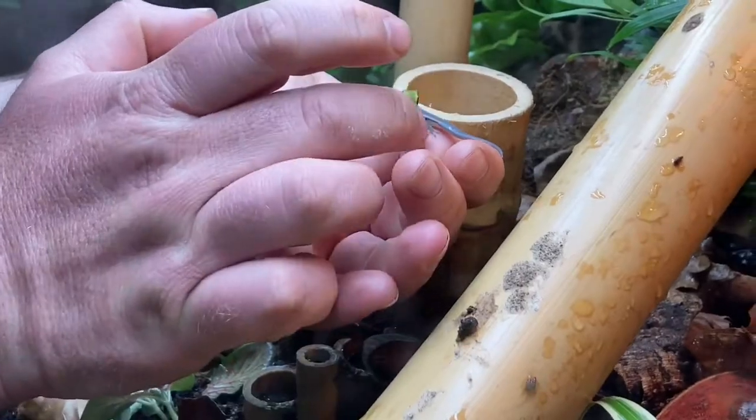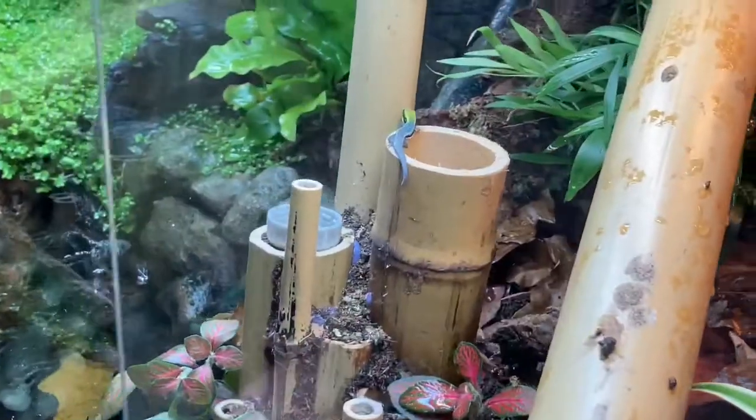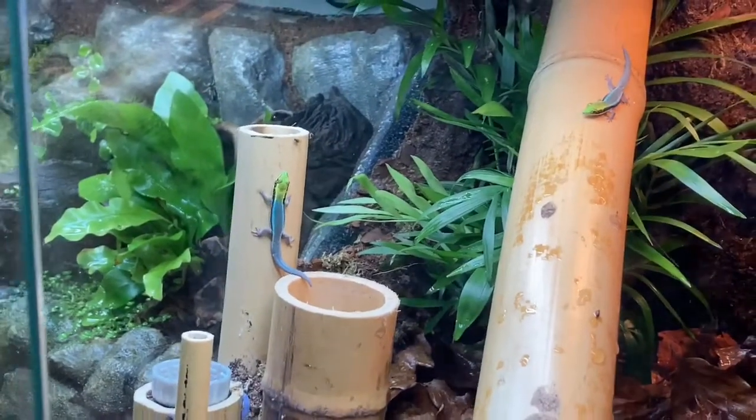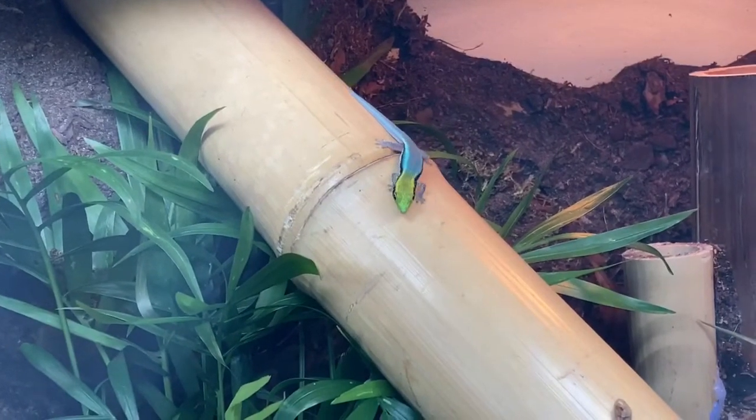That's when he hopped on my hand, and I freaked out. You can see how gentle I was trying to get him off. You can't apply any pressure to them or anything. They're so small and delicate. You just got to be careful. Oh, look. I just think they're amazing.